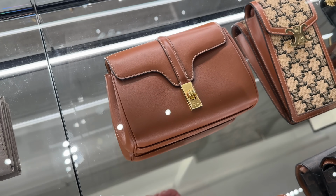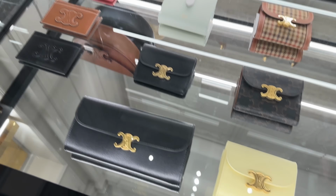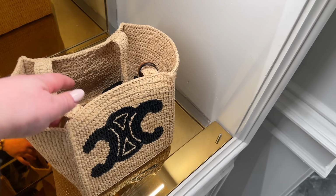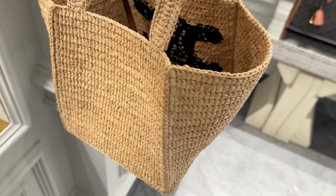I think this has a strap, I'm pretty sure. And then this lemon yellow wallet is really pretty as well. And then check out this tote. Love that. And this rat one over here. Let me show you. So pretty. Love this one.